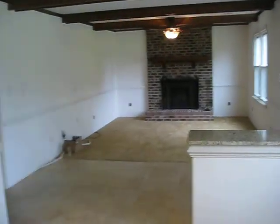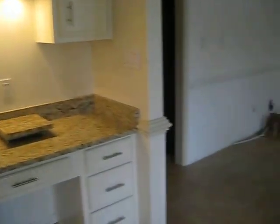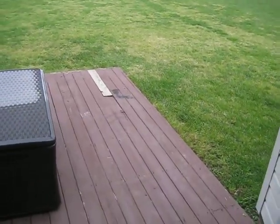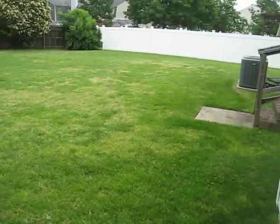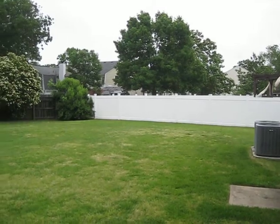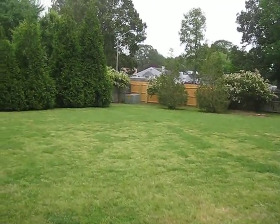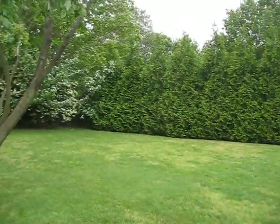Great room. Again, formal dining room over there to the right, left. And through the French doors with the built-in blinds, we access the fully fenced backyard. This property has 4/10 of an acre. Lots of space. Enough space you could install a pool.